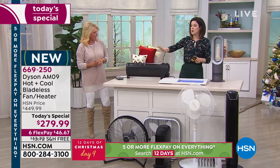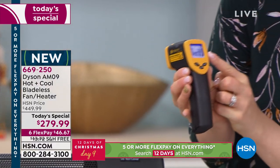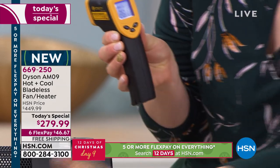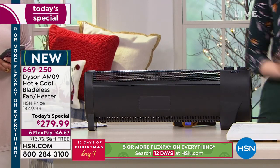So we wanted to show you, and I'll take the temperature here. I feel so fancy doing this. So you can see here, it says 281. So that's the temperature, 281 degrees, okay? But if you put your hand in front of here, it's actually cool to the touch. So there's no heat going on here, and I'll show you even more.